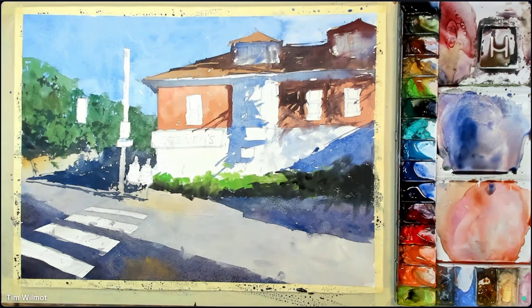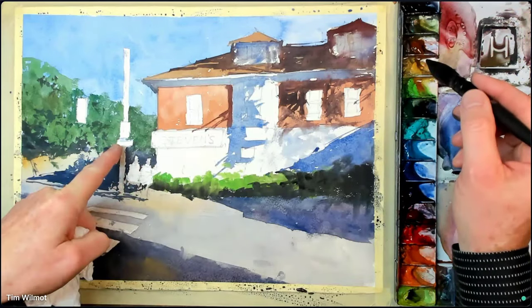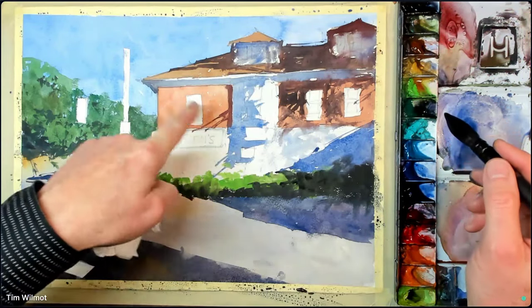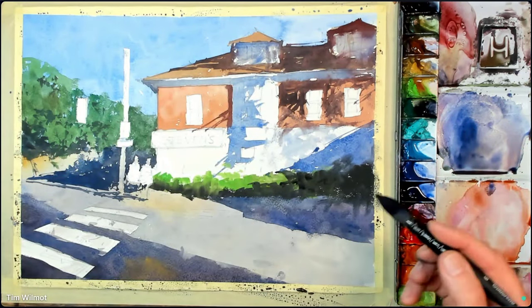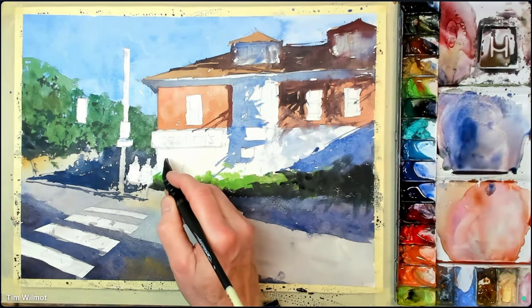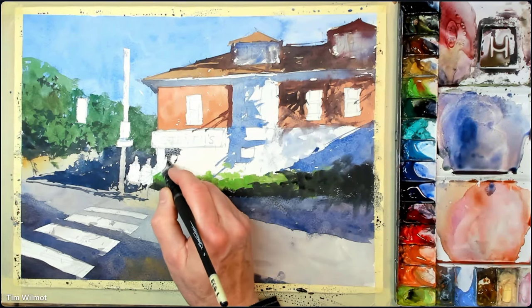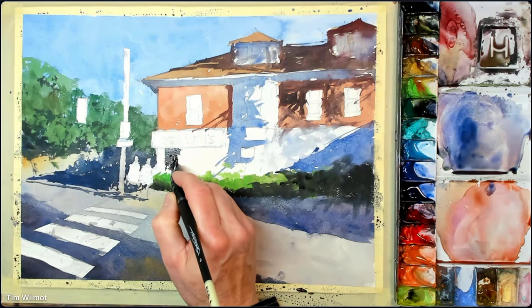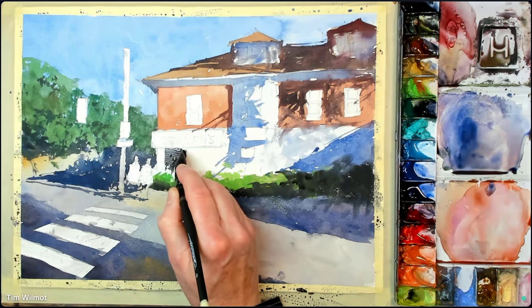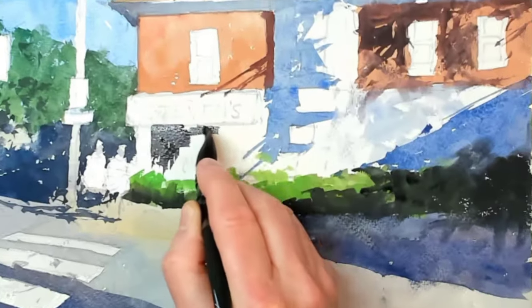Next then, well, we'll let that dry, then we need to glaze over that. Let's get in some of the windows. Right, windows, signs, bigger, and a bit more details on the windows. First of all, the dark shop window of Stevens. Another important edge.